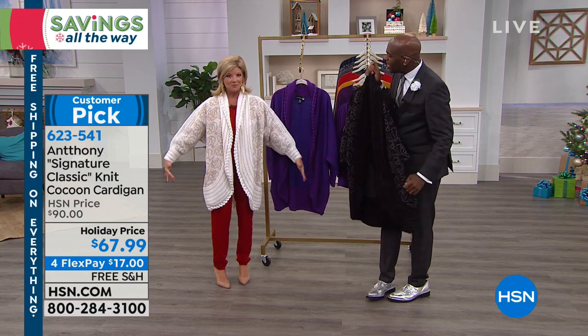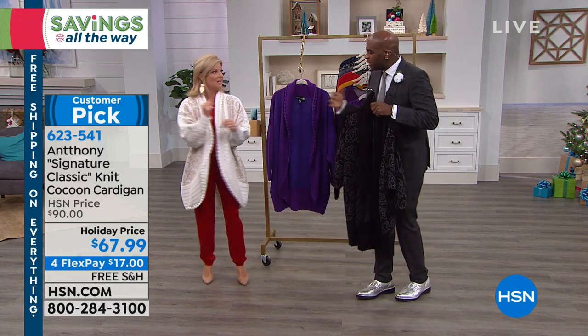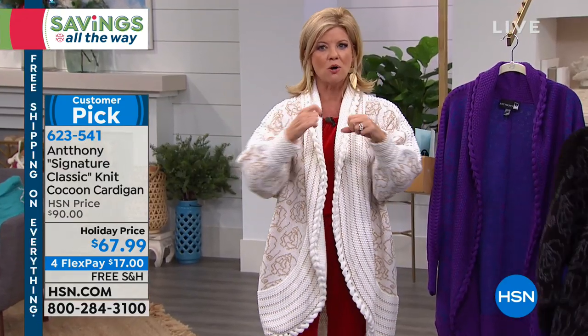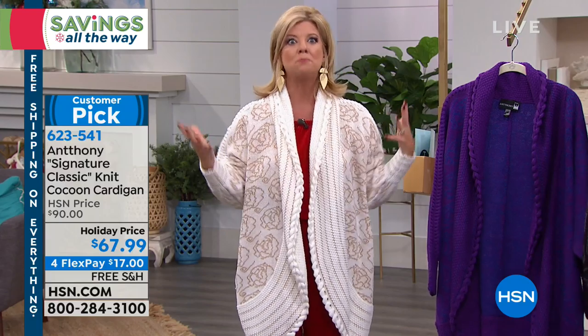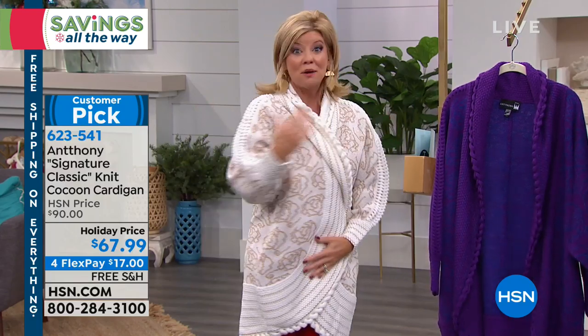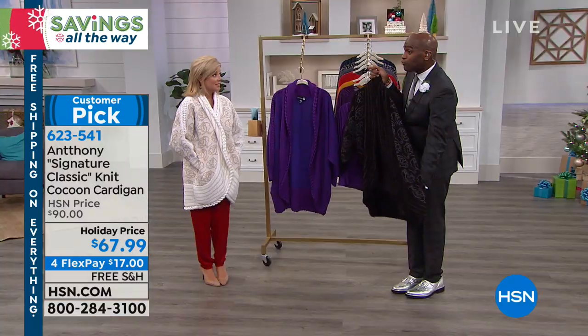It's a cocoon. Almost like a butterfly. And yet, emerging. Yeah, but you're not confined. No. That's why I say a car coat, but you can move easily. You could be in layers and still wear this beautiful sweater over whatever you're wearing. And some dolman sleeves are really hard to wear.